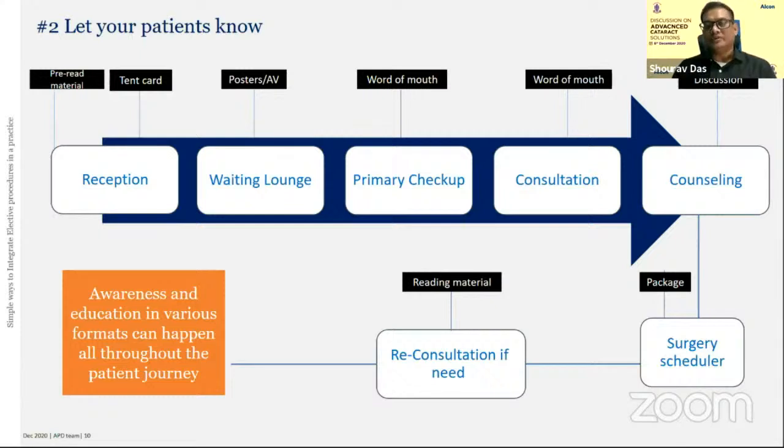And that's my point number two. Let your patients know that there is a technology that is available in your practice. And if you were to crib that there's not enough opportunity, there are several opportunities in your practice, right from a pre-read material, from the reception to the checkout. There are several ways where this can be very strategically put forward, and this awareness can come in.